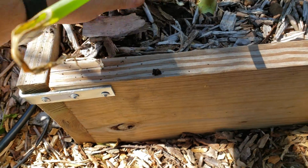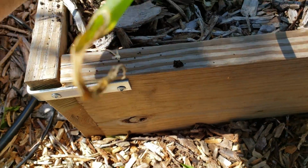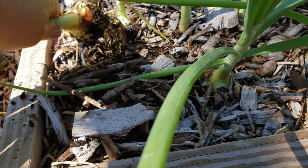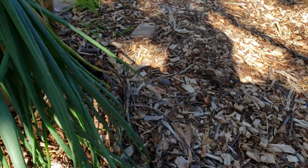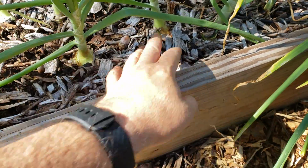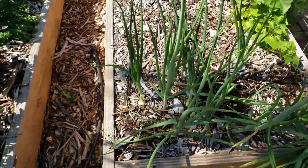First big onion harvest. Let's see if I can pull this one next to that guy without disturbing him. Yep. There we go. Another onion. Nice. Alright. I'll leave some of those in the ground. There's some on this side too I'm going to pull.